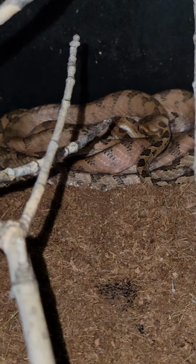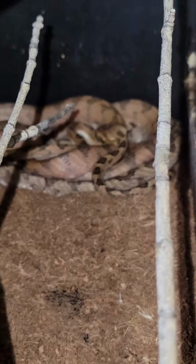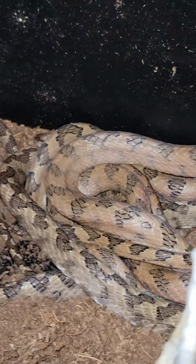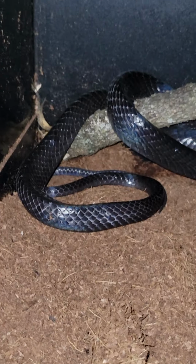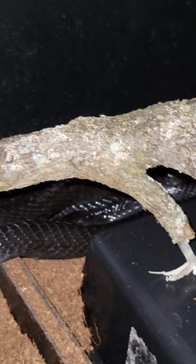Here we have a square-headed cat snake. These are one of the few Boiga you could actually keep together without much problems. Let's see if I get a better shot here. Here we are. Very cool. Not easy to see, but we have a long-term captive Sulawesi black mangrove that came in.